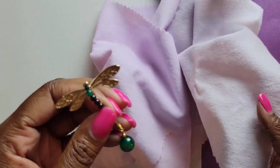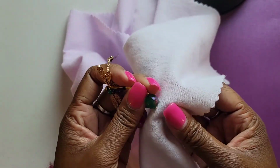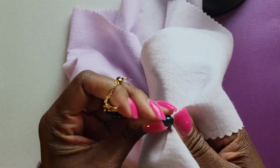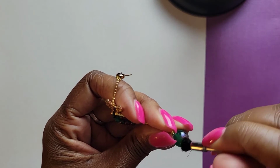So what I'm gonna do is polish it. You start with the white side of the cloth, and that removes the dirt, and this is not coming off, so we are going to have to escalate. Let's get the brush. All right, get this out of the way, and let's see if we can just gently get this.